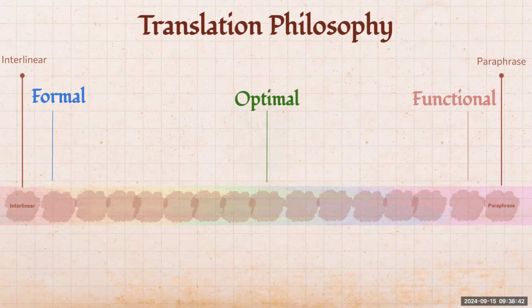Okay, but these words, formal and functional, used to use a different meaning. Literal and dynamic used to be what they were called. They used to be called literal translations and dynamic translations. Those terms have dropped largely because they weren't helpful, especially the literal one.